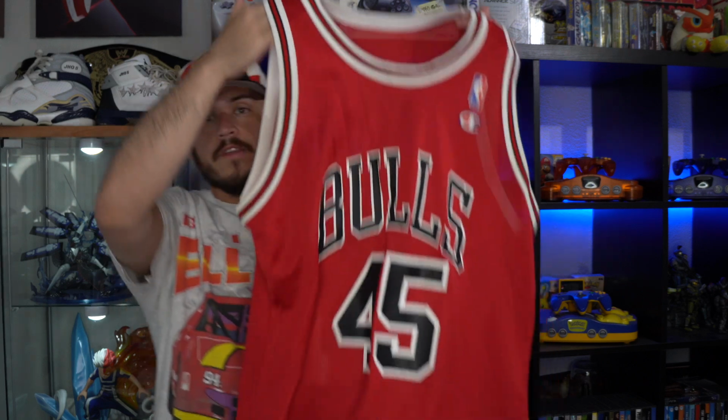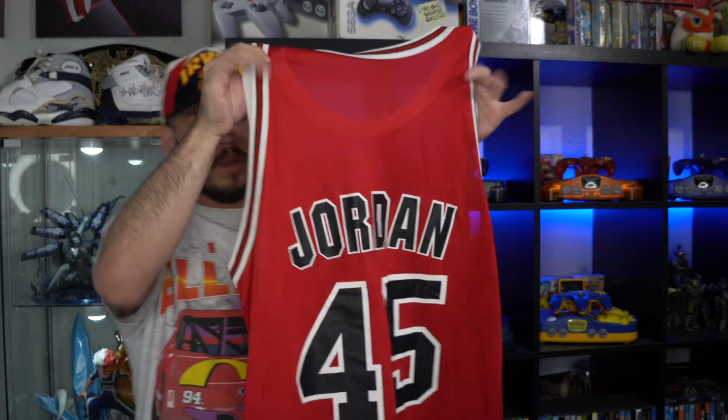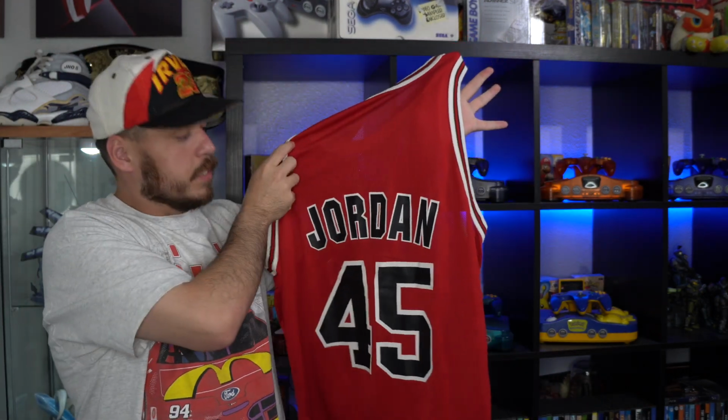And then the second one I picked up from him is the Jordan Champion. It's the number 45, whenever he came out of retirement. That one is a size 48, so it's a size XL. And this one is still in great shape. No cracking in the numbers or anything at all. I'm actually gonna look at my number 45 Jordan jersey and see if it's in better shape, and I might end up switching it out and keeping this one.